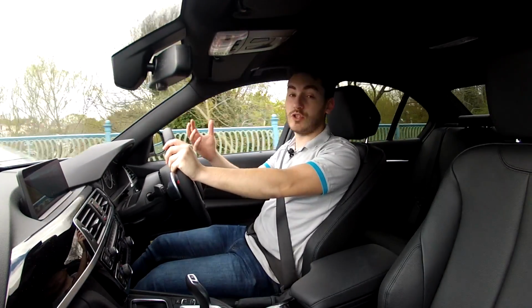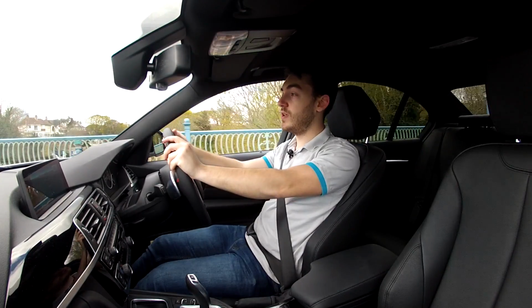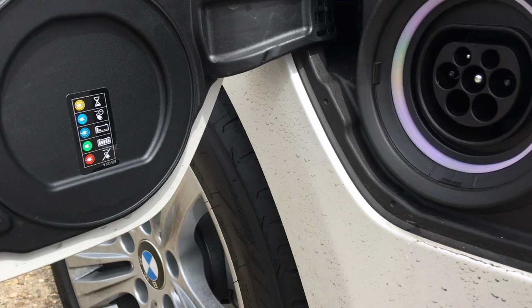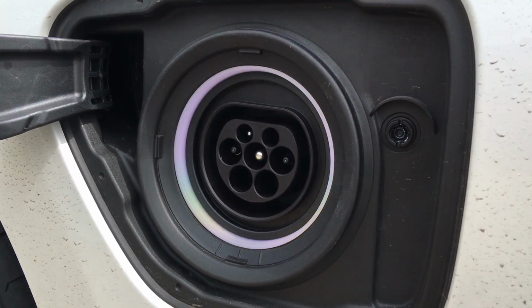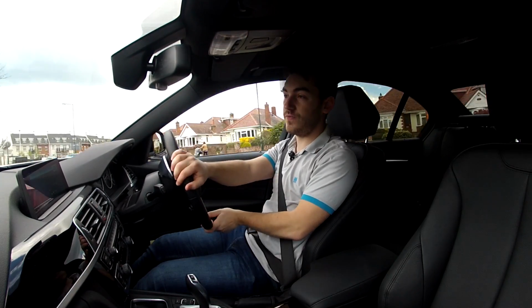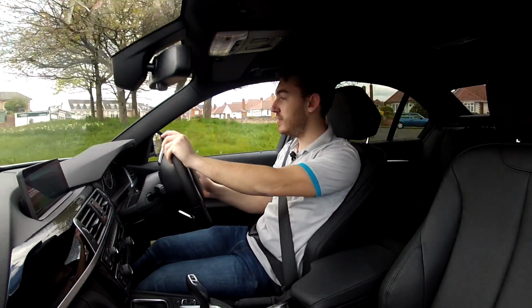Now, all the power goes to just the rear wheels, it's not all-wheel drive, so you still get that pure BMW feel. I will come back onto that. And when all's said and done, you've still got 248 brake horsepower, and that's pretty good in a car that BMW claims will do 148 mpg combined.